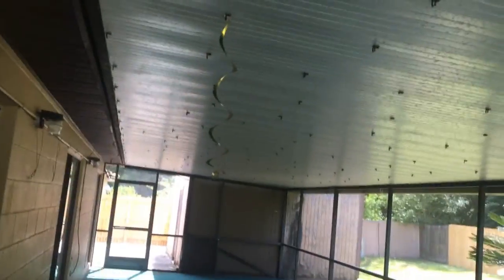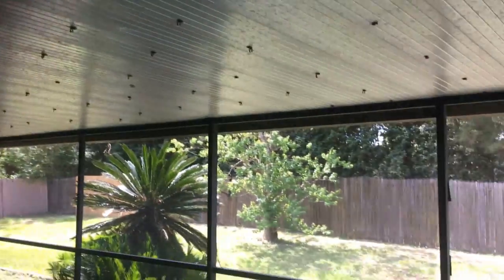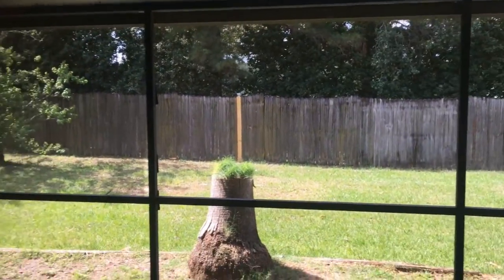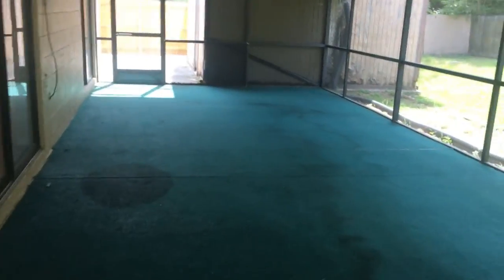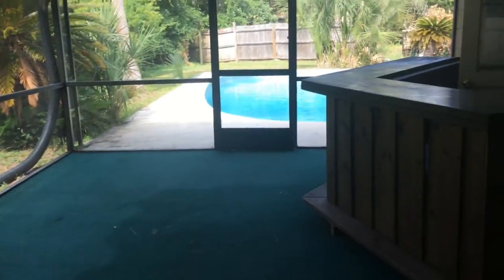There's a lot of these little things on the ceiling to put something, maybe some lighting up or something out here. But all in all, it's going to take a fair amount of work to get this thing back into a reasonable shape. So anyway, there we have it.